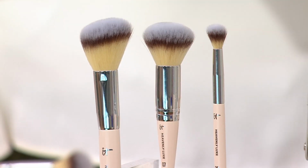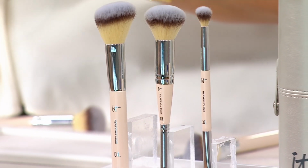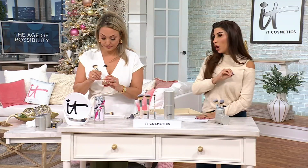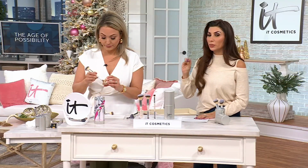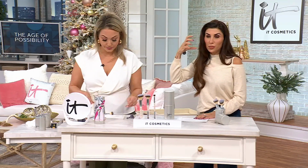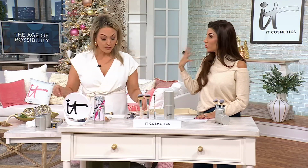I think that is so essential, Des. You talked about it amazingly well with the foundation, but with blush and bronzer, when you're using the wrong brush, it can make your blush and your bronzer look crazy. It can make it too pigmented. It can keep it from giving you that seamless, flawless, airbrush finish.